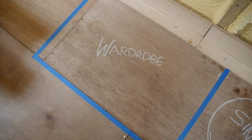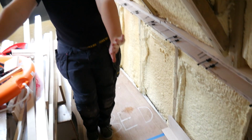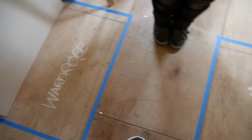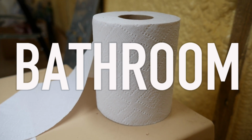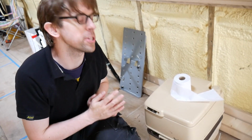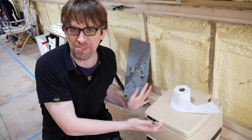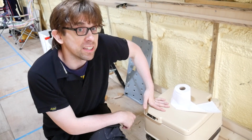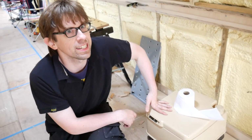So straight after the bedroom are the wardrobes on either side. We'll get off the end of the bed, and then there are 2 wardrobes here facing each other. So it makes a little corridor that helps to separate the bedroom from the bathroom. And then, of course, there's the bathroom, which has gone through a lot of iterations. Here we have the loo. We're going for a composting loo. There's going to be a lot more detail about that later on.